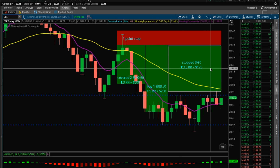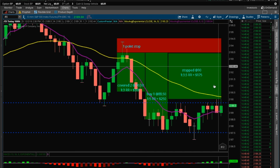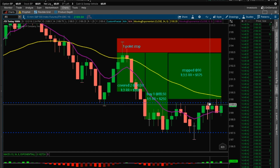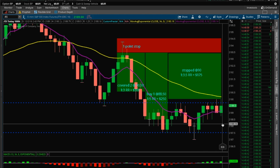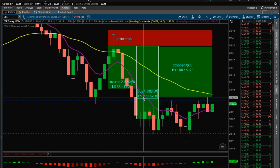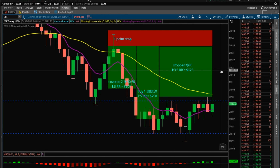Alright guys, so final update here. As you can see, I was stopped out at 21.90. 89.75 was the resistance that I was watching for to break in order to get out. All in all, great trade. 1 to 3 on my first, 1 to 5 on my second, and 1 to 3.5 on my last contract.